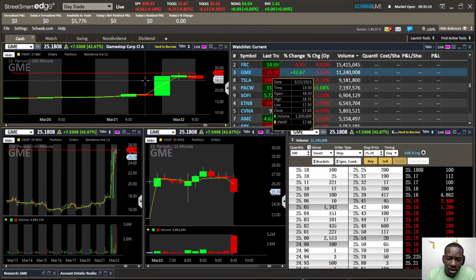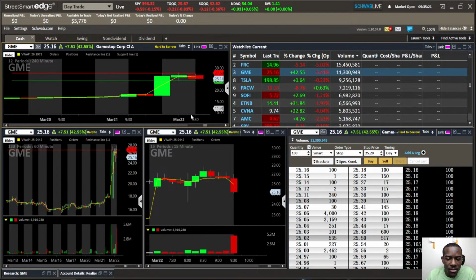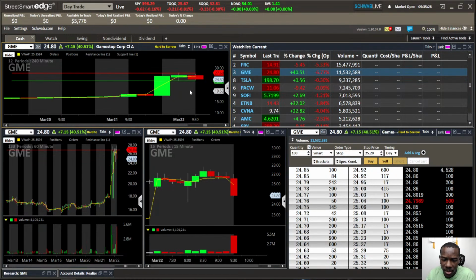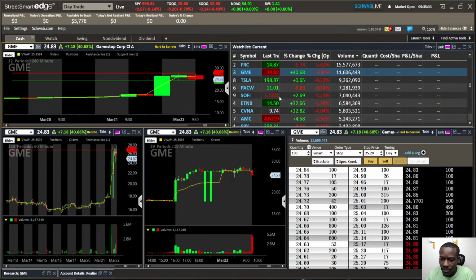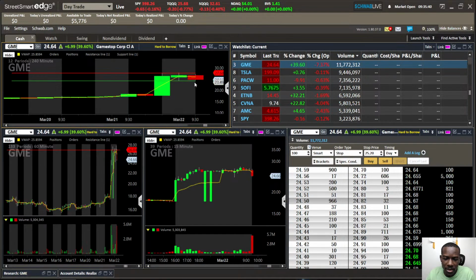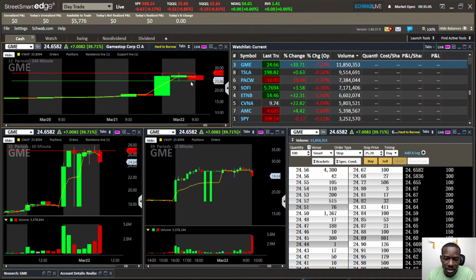GameStop previous 4-hour candle was at the 24.25-ish level. Wonder, will that be the first bounce point for GameStop, or will it rip through that? We'll see the ease of passage here at the 24.25 once it gets there. But it is working its way down. Down 6% on the day now. 24.60s, 24.50s coming into play. And we're looking at this 4-hour chart here, looking at it coming to these previous levels. Will it be able to break that previous 4-hour candle?